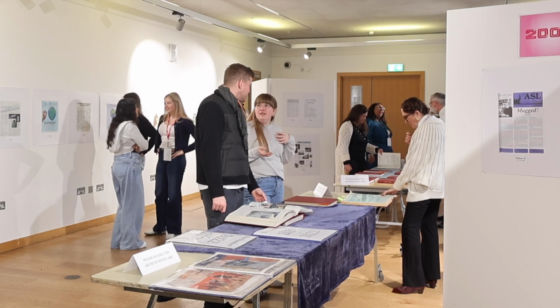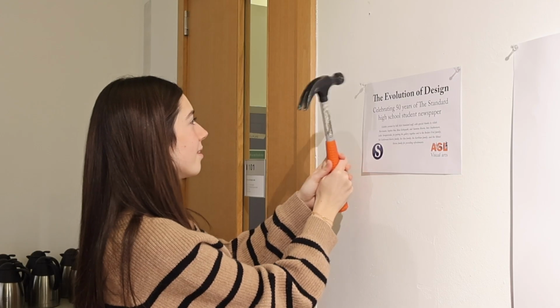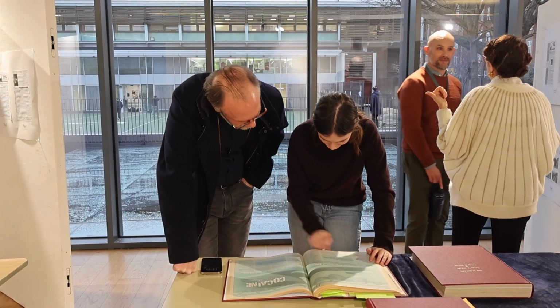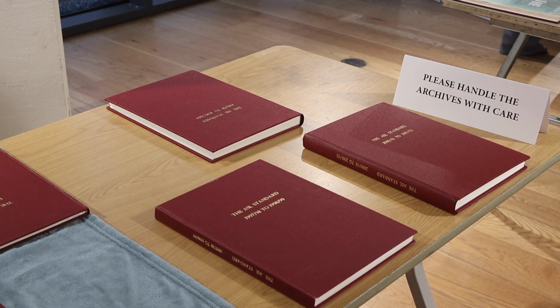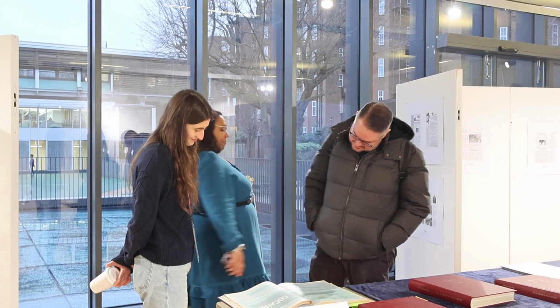The Standard celebrated its 50th anniversary in print through a gallery exhibition called The Evolution of Design January 8th. Running from 2:30 to 4:30 p.m. in the Community Arts Building, the exhibition highlighted articles from each decade and allowed viewers to flip through bound archives of the publication. The Standard advisor Louisa Avery described the process of curating the exhibition.